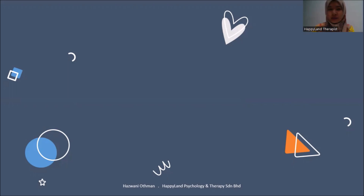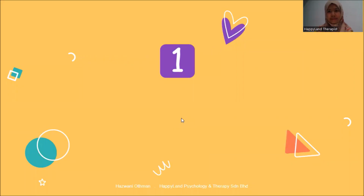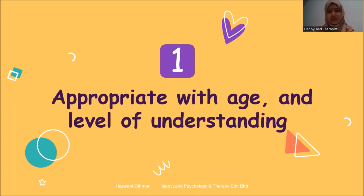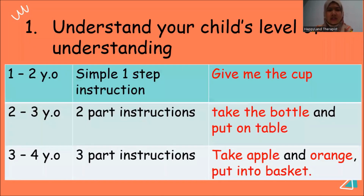Next, we will go through four strategies to deliver clear instruction to the child. The first strategy is to give instruction appropriate to the age and the child's level of understanding. It is important to understand your child's level of understanding so that they are able to follow the instruction effectively. Basically, this is a quick reference on the age development of the ability to understand instruction.